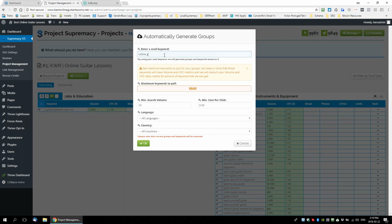So we want to go after online guitar lessons, okay? And then I'm only going to pull in about 500 keywords because I don't want to get crazy. I want my minimum search volume to be 500, and I want my minimum cost per click to be $1. This way I know the keywords have search volume. They have people bidding at least $1 to advertise for that keyword on Google AdWords, meaning people are spending money on these keywords. They're important, they're relevant.